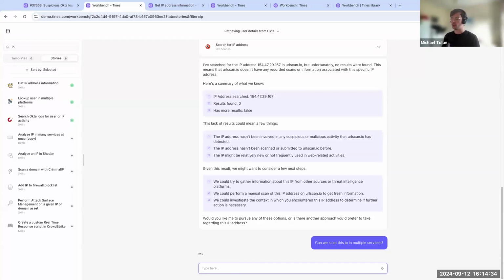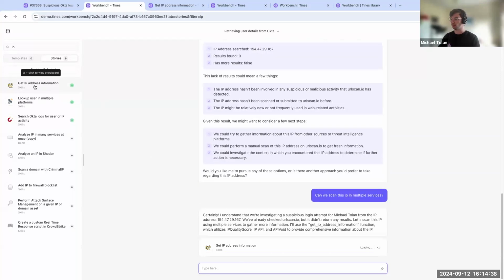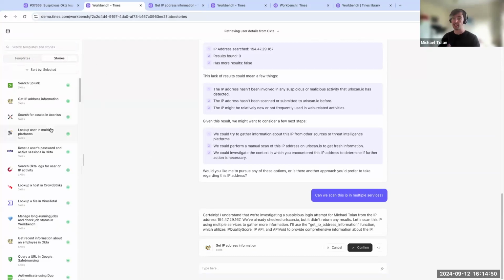And hopefully without me even specifying. Yeah, so I haven't even specified which tool I'm using. I've just given it the like, hey, can we scan this in a few different services? It's going to look through what templates I've enabled, what stories I've enabled, and then it sees, okay, so he's looking to scan an IP. As far as I can see, this looks like the story or template which most matches what we want to do. I'm going to click confirm.